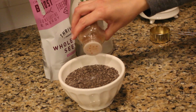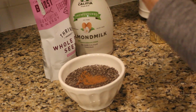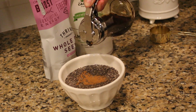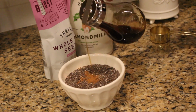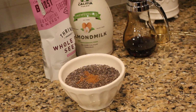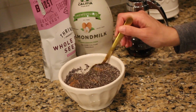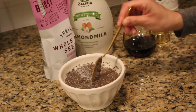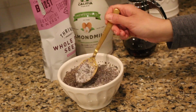I love to add cinnamon. And I'm gonna be using about a tablespoon drizzle of some maple syrup. That was maybe a little bit less, just to give it a natural sweetener. And you just wanna mix this up well so that all the chia seeds are coated.